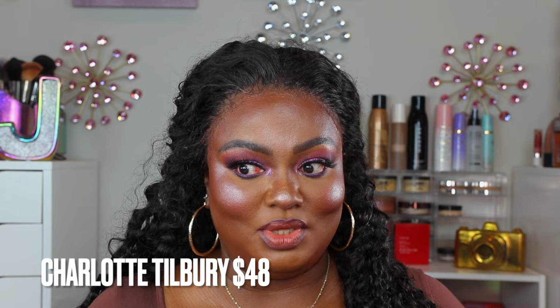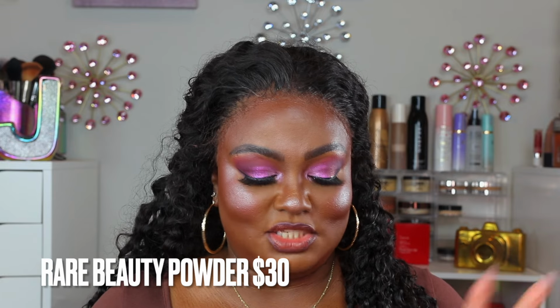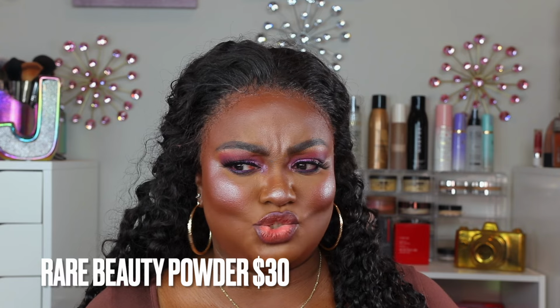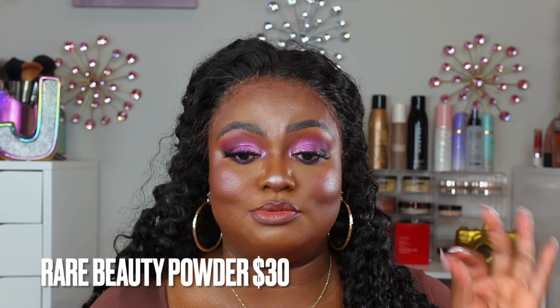This Rare Beauty one that I'm wearing now, I love it. I reach for it more than I reach for the Charlotte Tilbury, but I still love the Charlotte Tilbury. But this powder is actually half the price. I want to say it's $20 or $22, maybe $25, but it's half the price of the Charlotte Tilbury, and I love it just as much. So those are my 2 pressed powders. Now, if I have to talk about loose powders, I probably have 3 loose powders that I love, love, love.